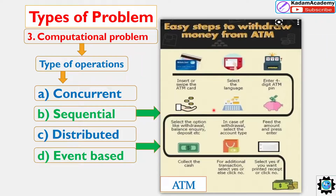Okay. Next, sequential and event-based. These are the easy steps to withdraw money from an ATM. Swipe the card in the ATM, select the language, enter the 4-digit ATM PIN. After that, enter the amount and press enter. Select the account type and select the option like withdrawal, balance inquiry, or deposit, and collect the cash. For an additional transaction, select yes, or else click no. Select yes if you want to print the receipt, click no if you don't want to print, and save paper.